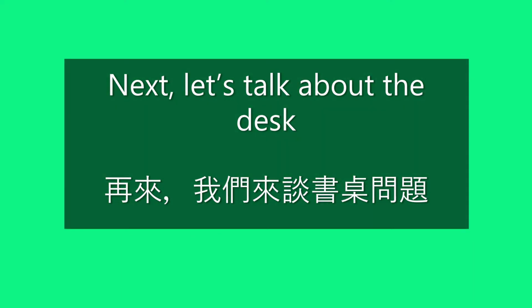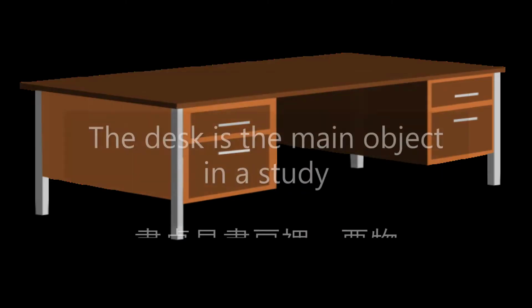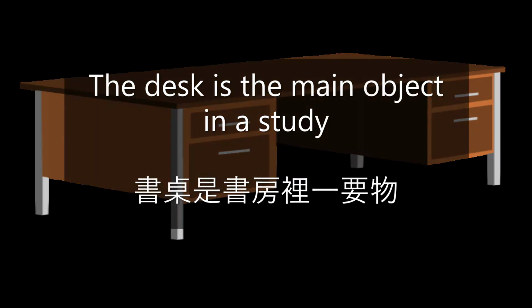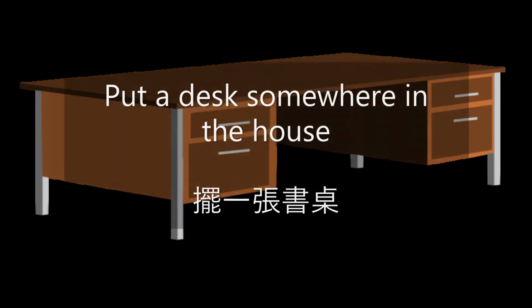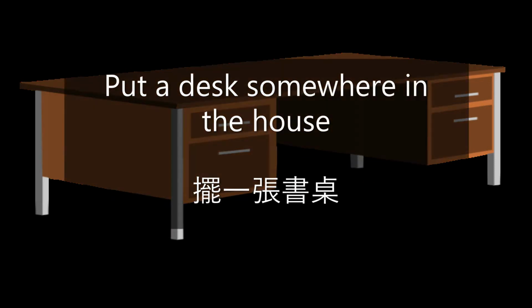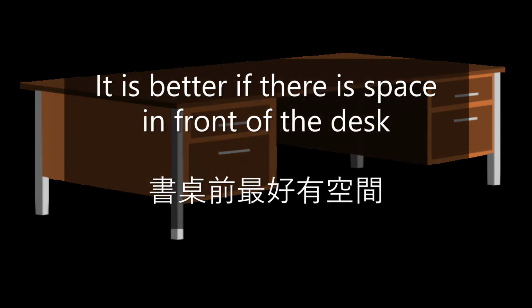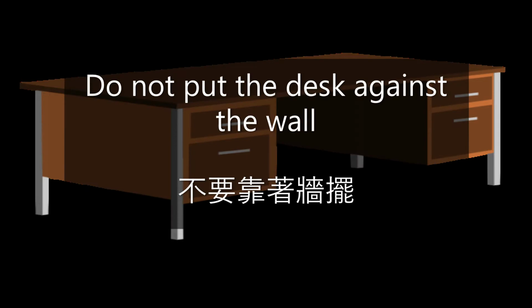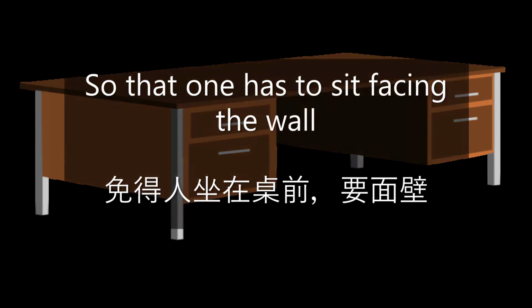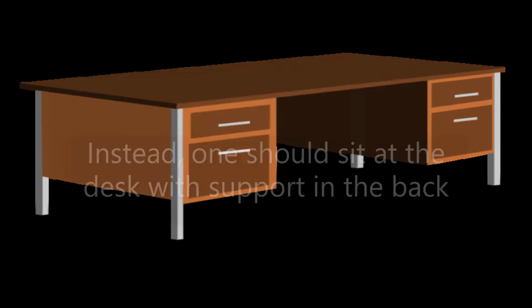Next, let's talk about the desk. The desk is the main object in a study. Even if you don't have a study in the house, put a desk somewhere in the house. It is better if there is a space in front of the desk. Do not put the desk against the wall so that one has to sit facing the wall.